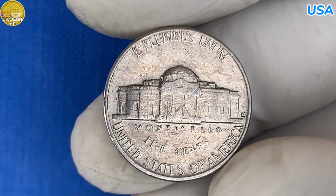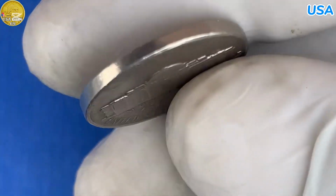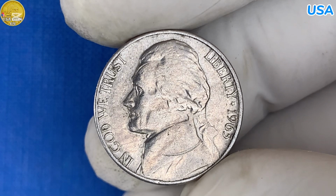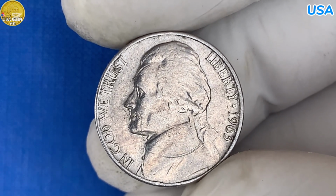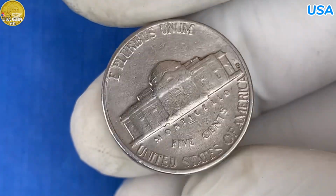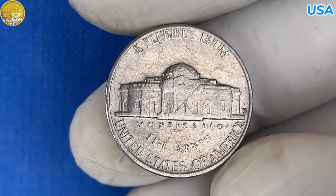The Jefferson nickel was first introduced in 1938 and is one of the most well-known coins in U.S. history. Featuring the profile of Thomas Jefferson, the third president of the United States, on the obverse, and the iconic image of his home, Monticello, on the reverse, the design has remained largely unchanged for decades. While these coins may look ordinary to most people, they hold significant value to collectors, especially when they come from certain years or have rare characteristics.